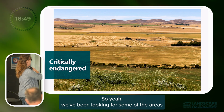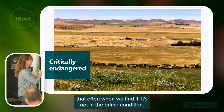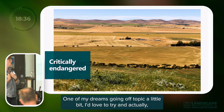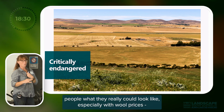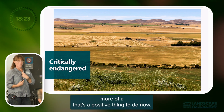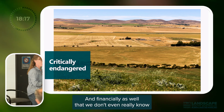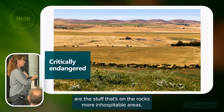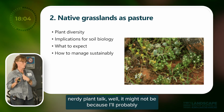So yeah, we've been looking for some of the areas where this type of vegetation is hanging on, keeping in mind that often when we find it, it's not in prime condition. They're often in the areas where it's just hanging on. One of my dreams, going off topic a little bit, is I'd love to actually second a paddock and try and grow a native grassland and show people what they really could look like, especially with wool prices and grazing becoming more of a positive thing to do now, and financially as well. We don't even really know just how good they could be, because the things that we're looking at now are on the rockier, more inhospitable areas.